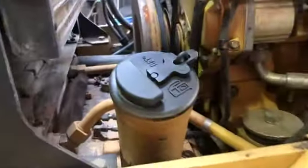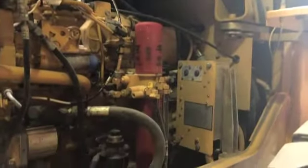Here's your fuel gauge, your fuel cap right there. It's got a 67-gallon tank. This machine will run 12 to as many as 16 hours of operation, depending on your application, on a single tank of fuel. All of the fluid levels on this tractor are where they should be. There's no leaks on it. It's mechanically sound.